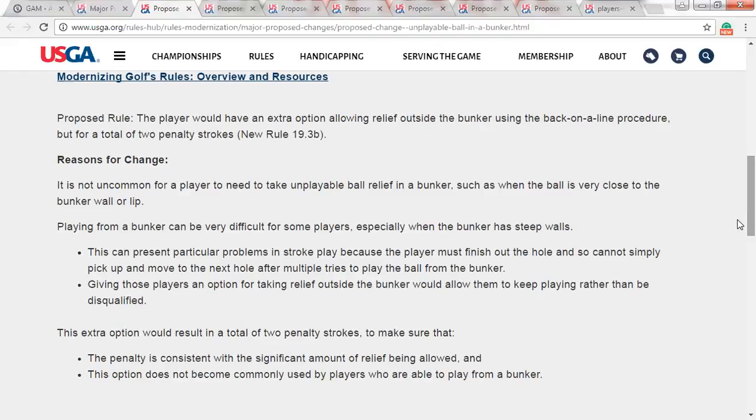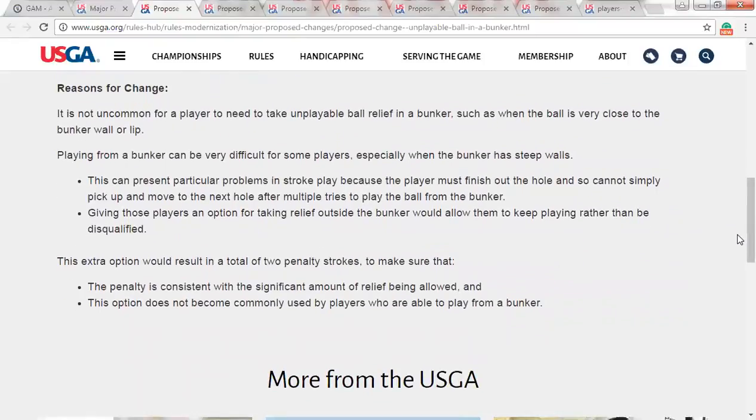This can present particular problems in stroke play because the player must finish out the hole and so cannot simply pick up and move on to the next hole after multiple tries to play from the bunker. Giving those players an option for relief outside the bunker would allow them to keep playing rather than be disqualified. This extra option would result in a total of two penalty strokes to make sure that the penalty is consistent with a significant amount of relief being allowed, and the option does not become commonly used by players who are able to play from the bunker.